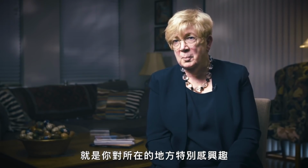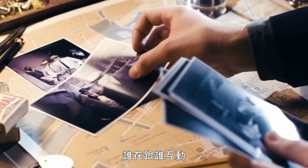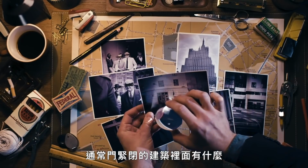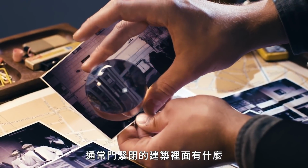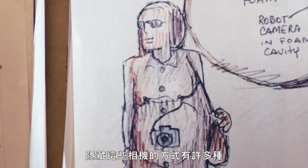If you're wearing a body-worn camera, you're more interested in the place that you're at, the place that you're going. You might want to see who's meeting with who, who's interacting with who. You might want to see, walking by a building that usually doesn't have an open door, what's in there. There were lots of ways to conceal these cameras, and we used them all.